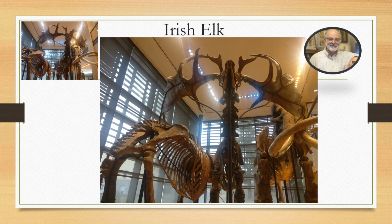Irish elk was found all over the place across Europe, and then there were relatives of the Irish elk that went all the way across Asia, and there were other species of the same genus, again, still very, very big deer, but instead of having these big palmate antlers, their antlers would go out straight and very thin, and then have a whole bunch of tines at the end of them, sort of like fingers. But again, huge, huge antlers.